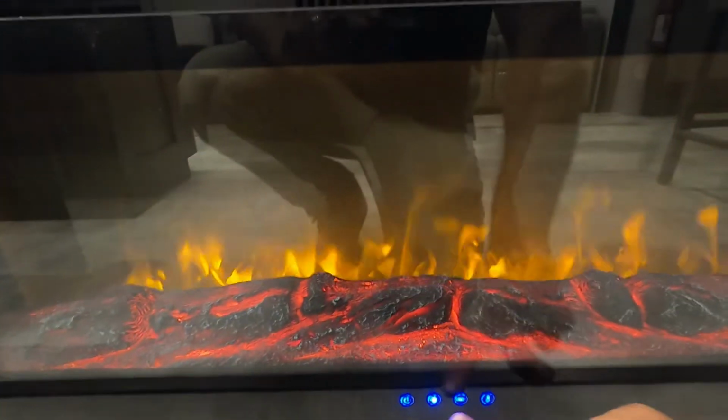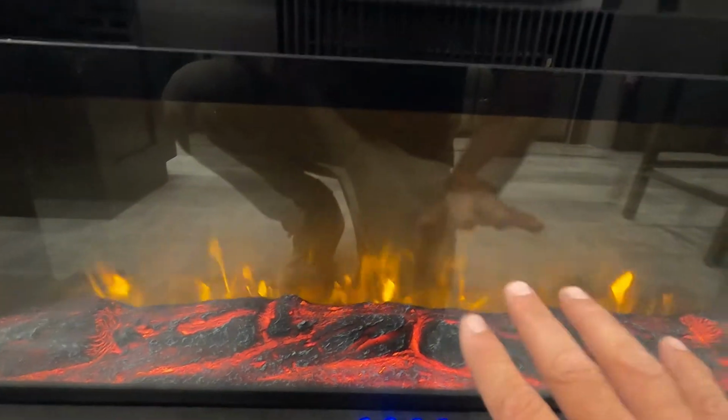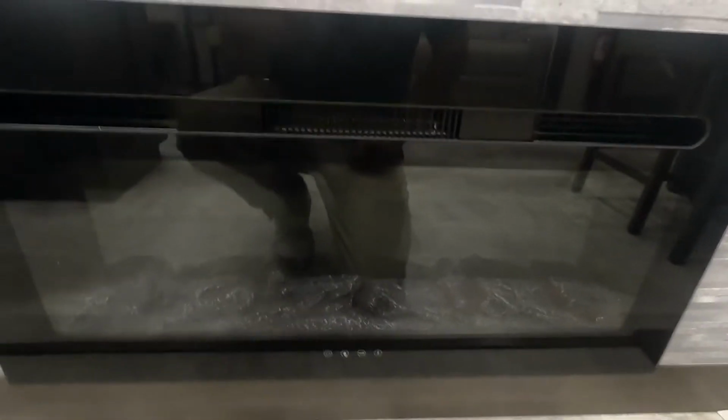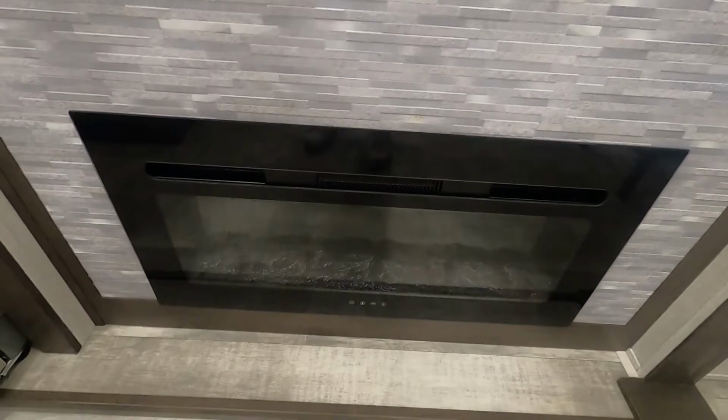Not just for looks anymore. I can go through and show you all the pretty colors, but the biggest thing is the heat, folks. It's kicking out already. If it's chilly in the morning or evening, instead of using up your gas, if you're plugged into a campsite, turn this on and it'll get it toasty in here in no time.